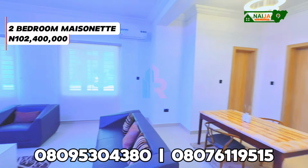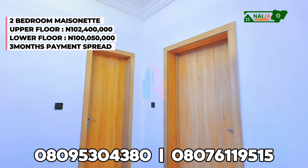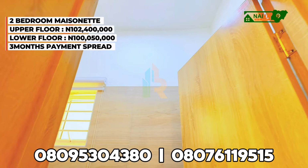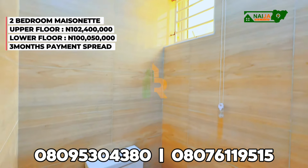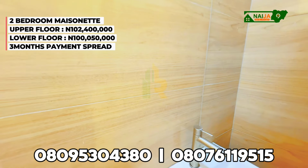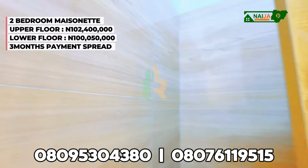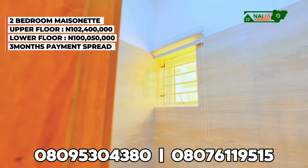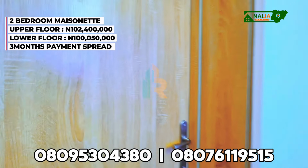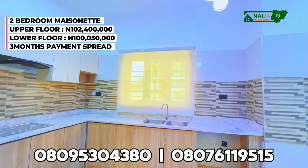Okay, so let's go see the guest toilet, and then of course I'll show you guys the kitchen before we then go upstairs. So this is the guest toilet, and again, voila, the view from this angle. Behold the guest toilet. Right here is the guest toilet. Now let's go see the kitchen. This is the kitchen. Ladies and gentlemen, the kitchen.